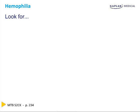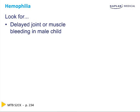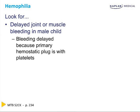Speaking of hemophilia, let's look for delayed bleeding into a joint in a male child. It's X-linked recessive. That means women carry it, but men express it. Delayed bleeding in a male child because the primary hemostatic plug is with platelets. So the child gets a little injury and then the platelet plug forms, but then you don't get fibrin to stabilize it. The PT is normal.